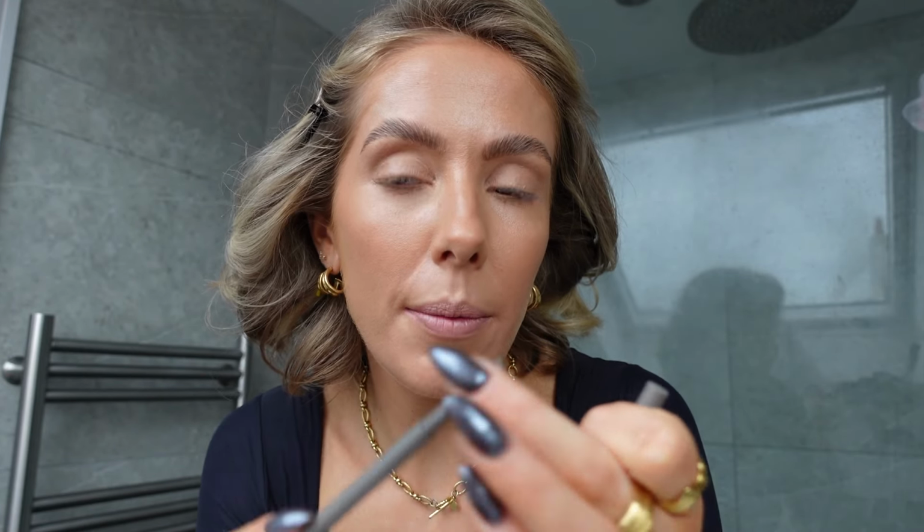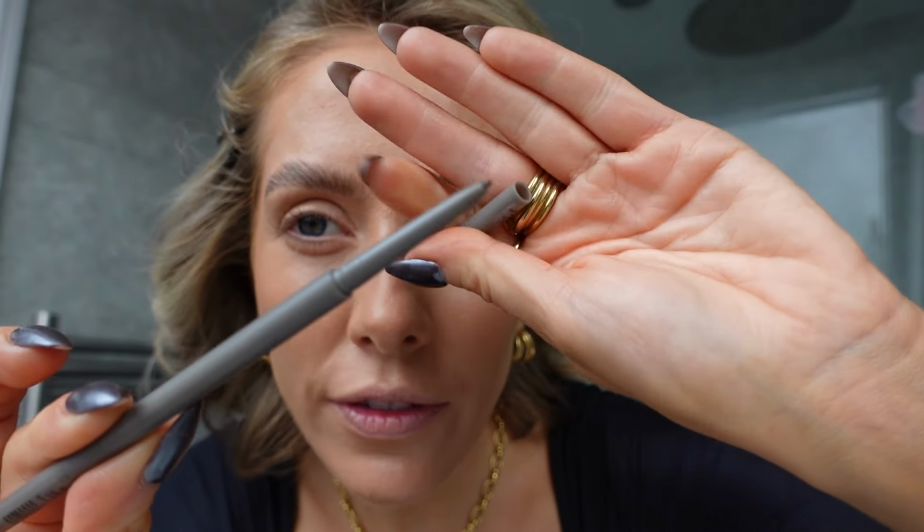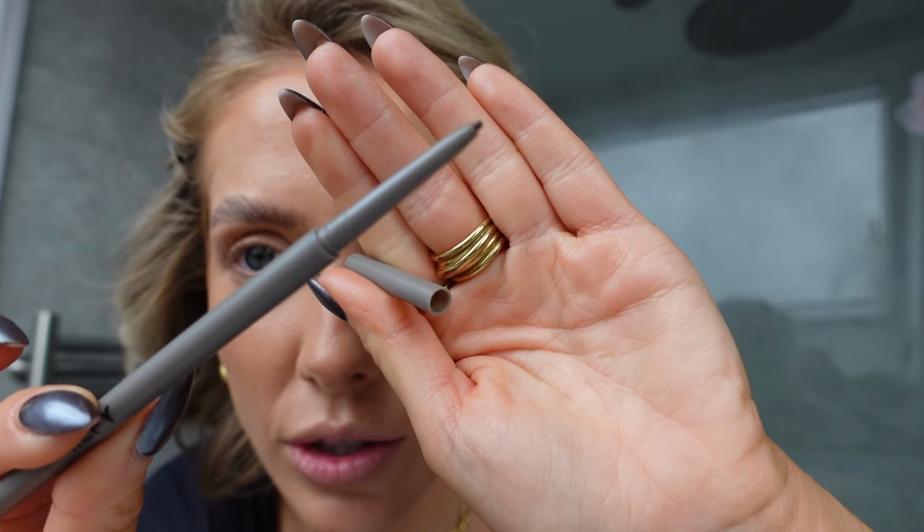I then just filled in my brows with a little bit of the Refi brow pencil, which is super fine. I don't know if you guys can see that, but it's such a fine pencil. So it's great for really, really tiny fine lines, which I've kind of just done in here on that little sparse area.